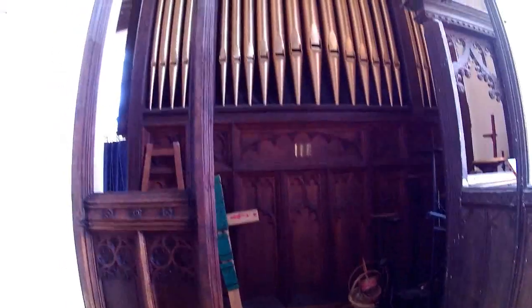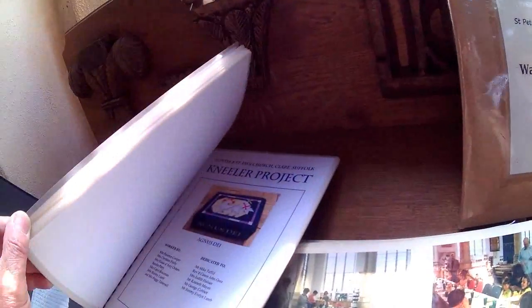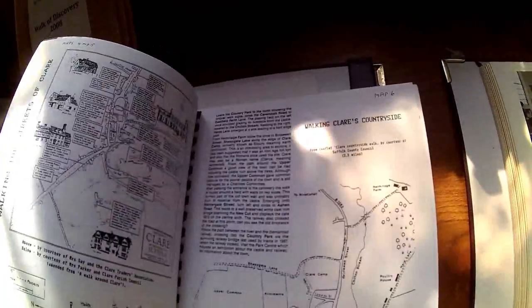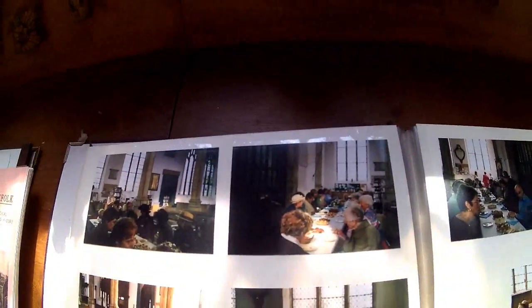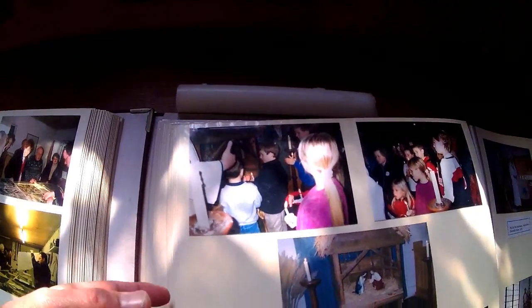Here at the side of the organ there's more pipes, all in gold. Looks like lots of information about the church here. Interesting book. Pictures here from the church. This is a nice thought to have all these albums here.